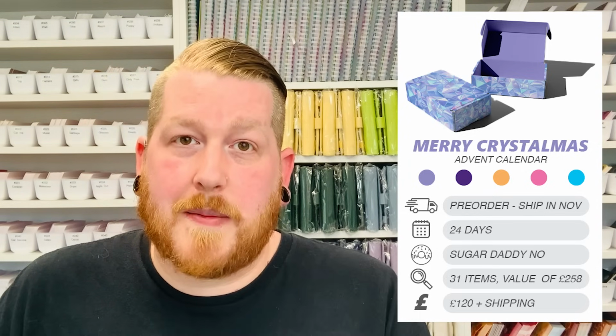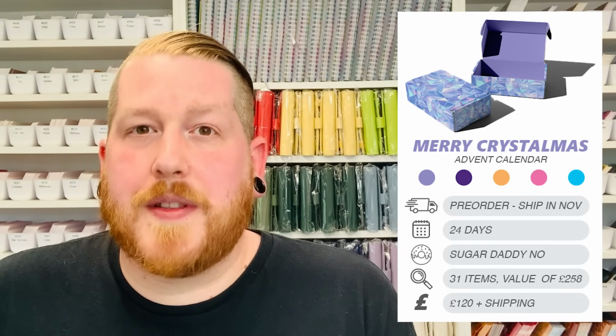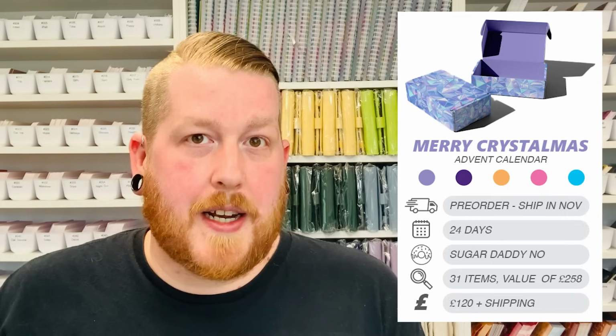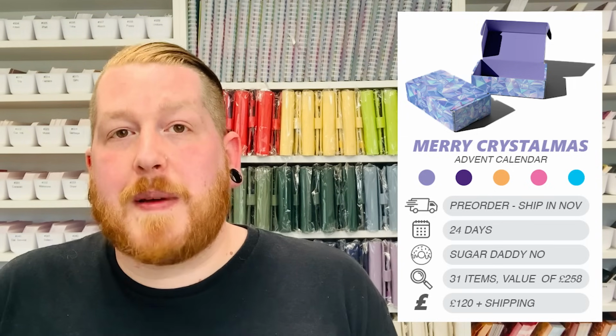This one's a much bigger calendar, and it's going to weigh more, so the shipping is more, and it will be reflected more for international customers, but not UK customers, because it's the same price for UK customers whether you have 1 kilogram or 2 kilograms. This one is also not going to sugar daddies, but obviously you can buy it if you want it. Now in this one, it's a really big one. There's 31 items in there, so 31 not individual, but 31 things to open. So there's a lot of multiples in a lot of days, and I've given this a provisional value of £258, and with this one you truly are getting a bargain, because you're paying £120 plus shipping, and obviously you can get track shipping for this one as well.